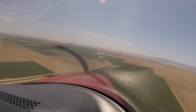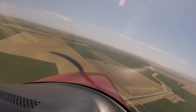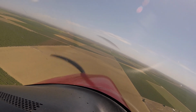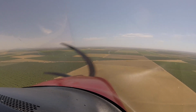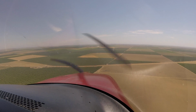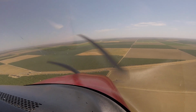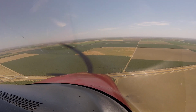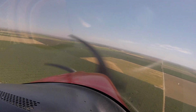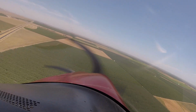Harris Ranch traffic, Cirrus 345 Bravo Sierra, turning left base, runway 32, Harris Ranch. Four, full flaps. Down. We had 90 on the base, we're about 92, 93. A little high still. Harris Ranch, 345 Bravo Sierra, turning final, runway 32, Harris Ranch, full stop. Flaps, full mixture. We overshot it a little. 500.